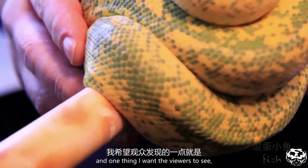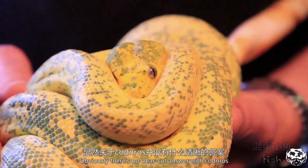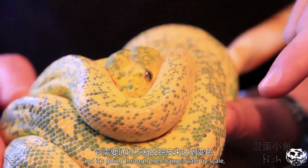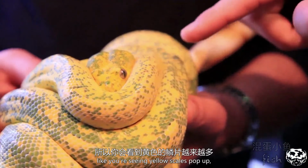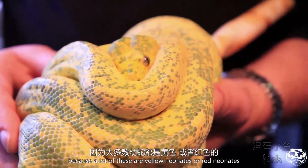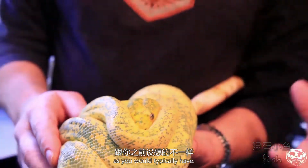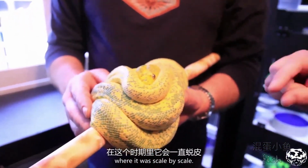One thing I want the viewers to see, if you look at this animal and you see that it's got green scales, obviously there's no clear-cut answer with chondros, but statistically, if you have a high yellow bloodline animal and when it goes through its ontogenic color change scale by scale, like you're seeing, yellow scales popping up, that's a really good sign. A lot of times when it's more of a green wash, because a lot of these are yellow neonates or red neonates, and then you get that green wash, that's when you may not have as much yellow as you would typically have. So this animal, I would assume, probably went through a similar color change where it was scale by scale.